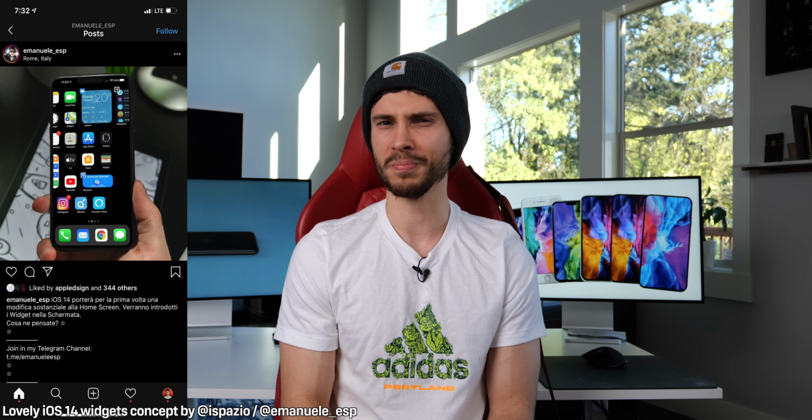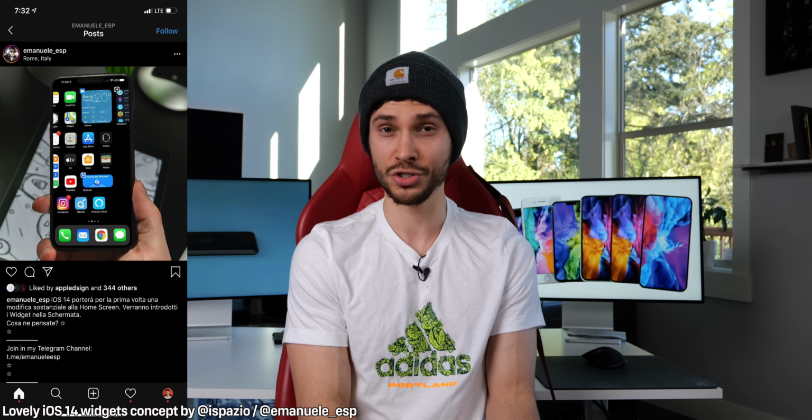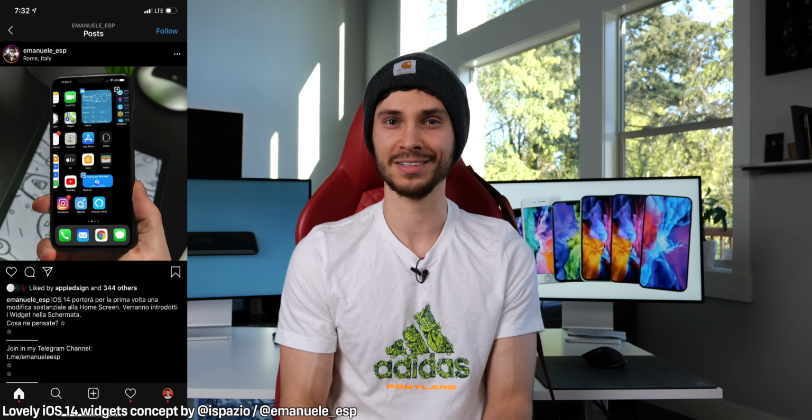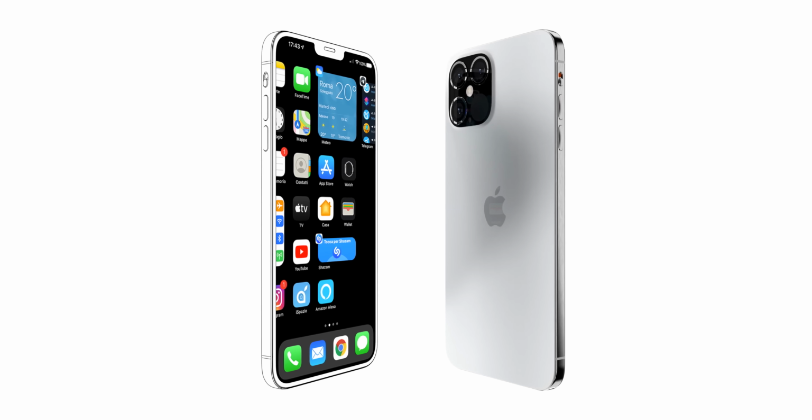And another concept from iSpazio. This one is a direct translation of that leaked image from the iOS 14 build. I like the creativity there. So that's a very good indication of what it could look like on iOS 14.